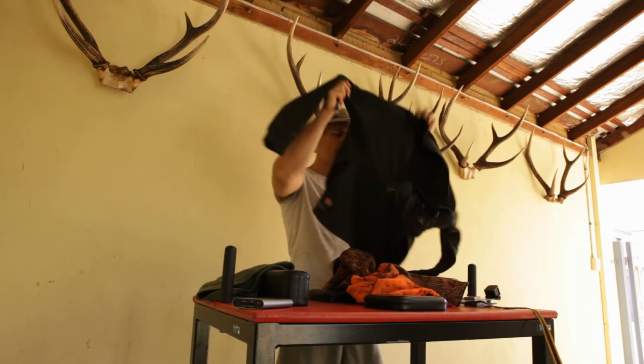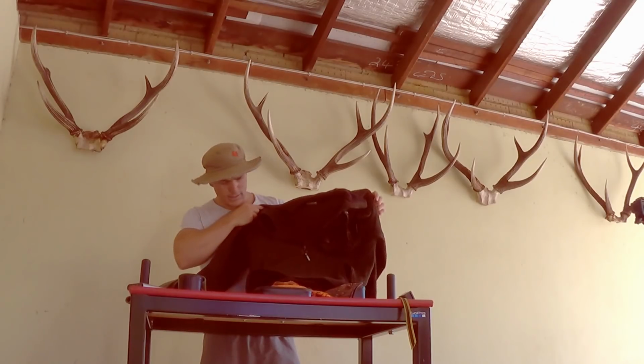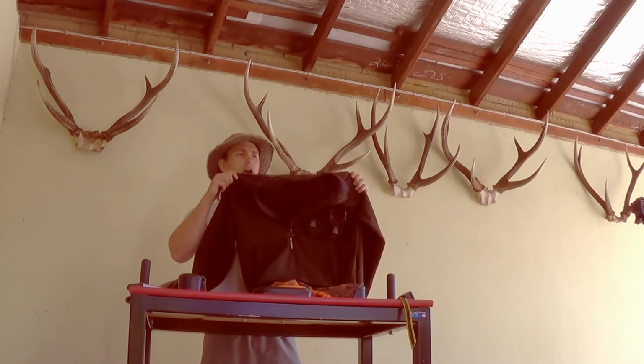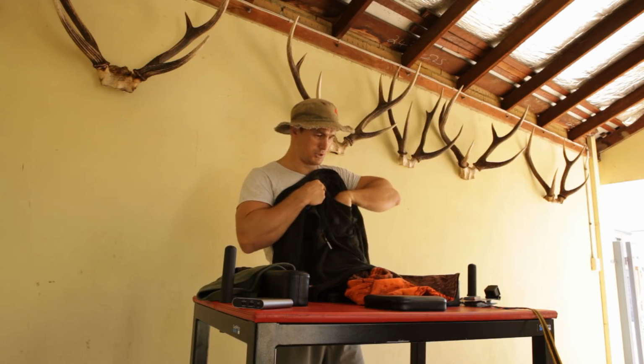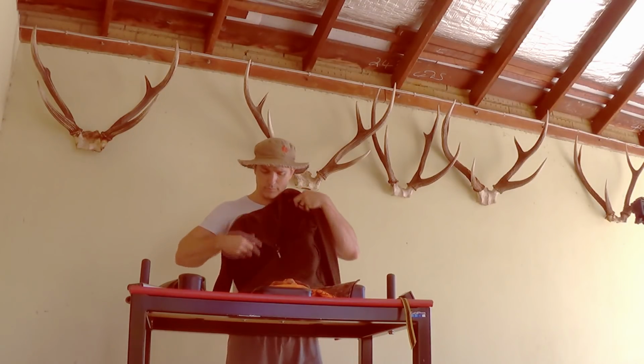Now this is a Swazi Severn. It's quite an old hunting garment, but it's a wind stopper, so it just cuts out that wind. It's very lightweight. The thing I like about it is I can put things in my top pocket, which is usually where I store things like a radio or a GPS, and there's some pockets at the front there.